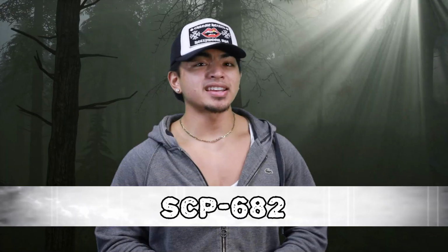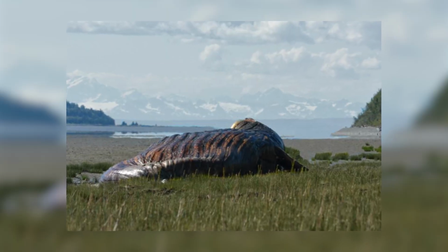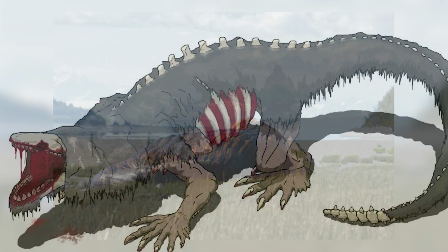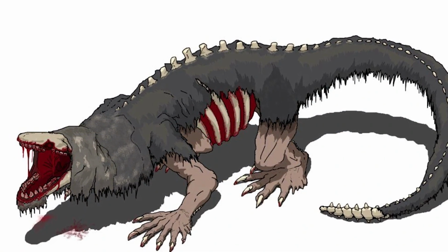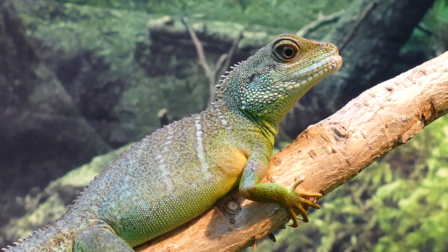At number 7 spot we have SCP-682, Hard to Destroy Reptile. This SCP is said to be a large reptile-like creature with unknown origins. Apart from looking like a distant relative of the crocodile, these creatures are much more devastating. First of all, they are practically indestructible, as they show no apparent weaknesses. And second, they hate humans with a passion and are known to go on killing sprees wherever it goes.